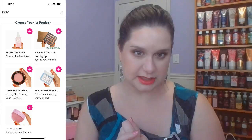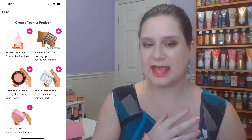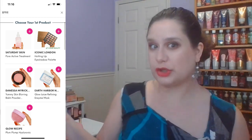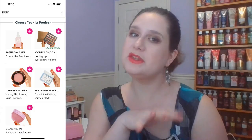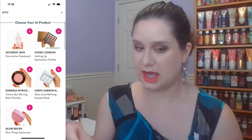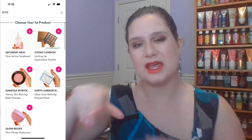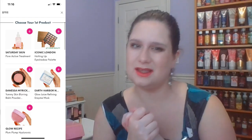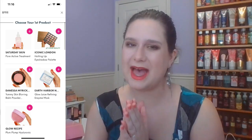I have kept some shades from them, but ugh. Earth Harbor had an enzyme mask. I'm still trying to work through some of my masks. There's a Glow Recipe product, which is usually like, boink, pick a nat. And this is a Glow Recipe product I haven't tried, but it's their lip balm in a little tub where you have to open it and dip your finger in right before bed. Like, I don't want to be sticking my fingers in a pot.